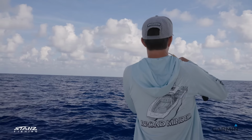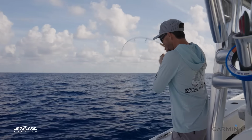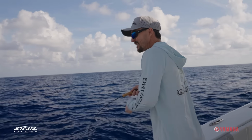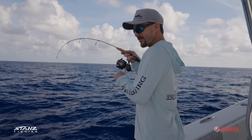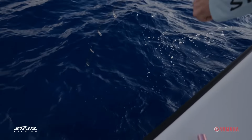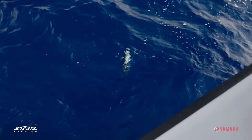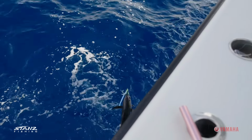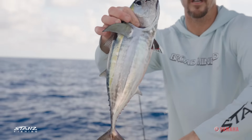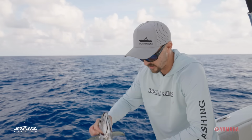Double header. Threw down the vertical jig or the slow pitch jig. Got eaten right away. And I got eaten on the drop. We got a triple header on now. Yeah, tangles. Blackfin tuna here. Little football tuna. Not big, but he'll be dinner.